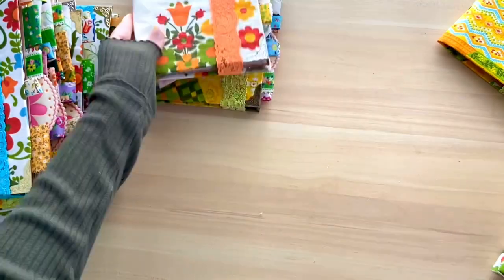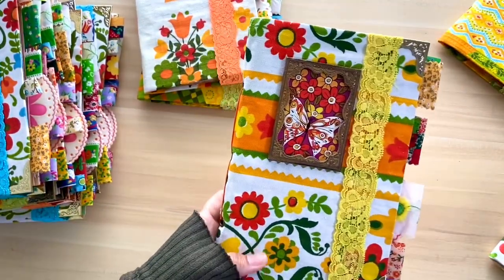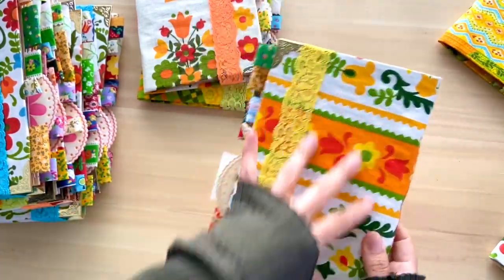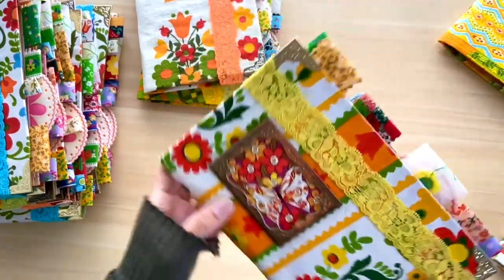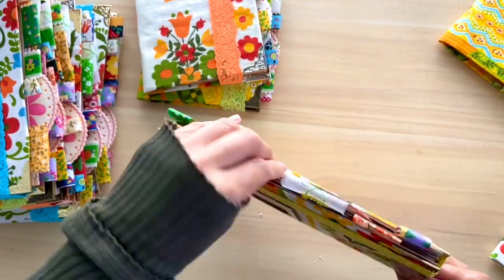Very sweet. This one has butterflies, a vintage butterfly playing card on the front. Gotta love it. I think I went the opposite direction with this fabric to give it a stripes look. And that really pretty yellow, gold tone. And those are the tabs on that one. Oh, got a little bit bended.